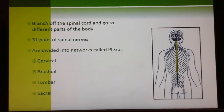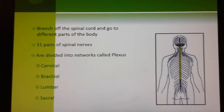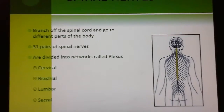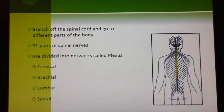Your lumbar, like your lumbar vertebra, these nerves are going to have something to do with your lower back and your hips. And then your sacral is, remember, your tailbone, and these nerves are going to have something to do with your legs. Okay? So you have 31 pairs of spinal nerves. We're not going to do all 31 pairs. We're just going to look at some of the specifics.